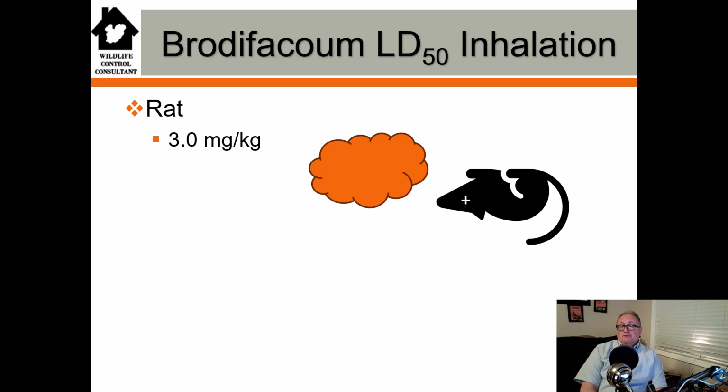So as I tell people, don't huff your bait, right? So you want to be careful with this. Typically our baits are going to be already pre-pelletized and already in a wax block of some sort, so the risk of inhalation is extraordinarily low.